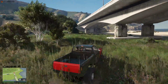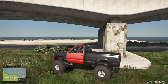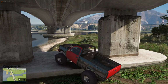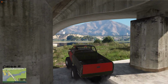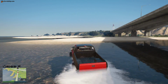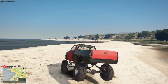Oh! I thought there was going to be a tree in there. Oh my goodness. This thing is a monster. Kind of flex up on here. Alright, and launch it. Oh my gosh, this thing's a wheelie monster. Oh! You gotta watch it though. Yes! Oh, no! No! Oh!